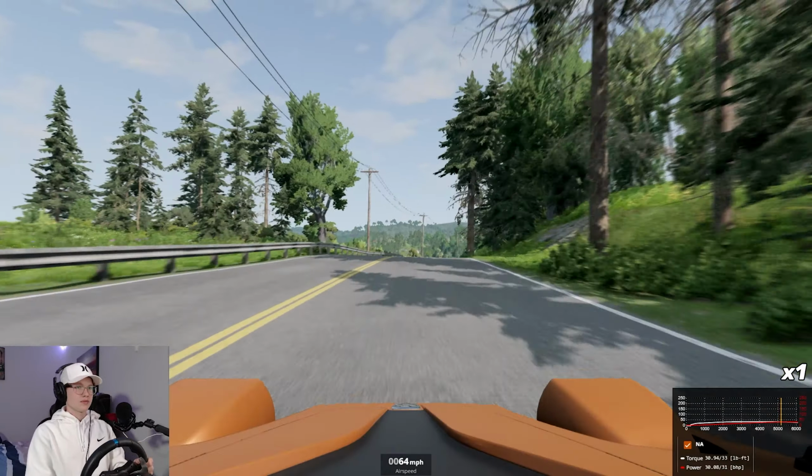See, but the only issue we're having is we're being limited by our RPMs right now. And no, that doesn't count. We can fix that though. So I've gone in and changed the RPMs, so let's see if that helps us with our little dilemma. 3, 2, 1. Oh, I was not in gear.